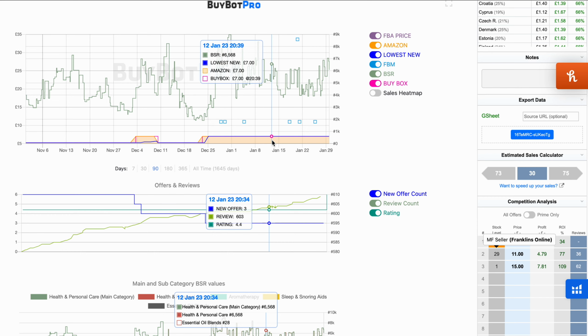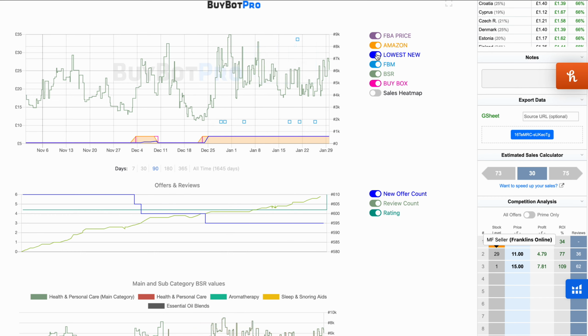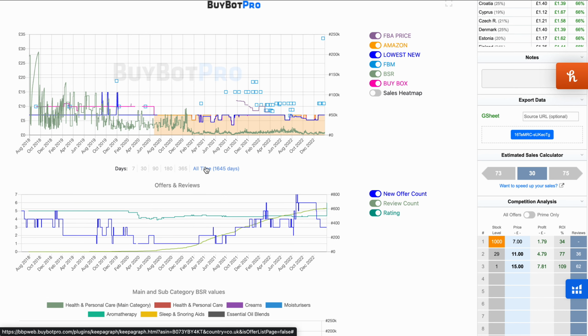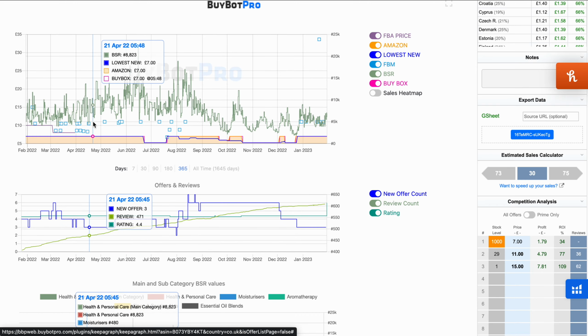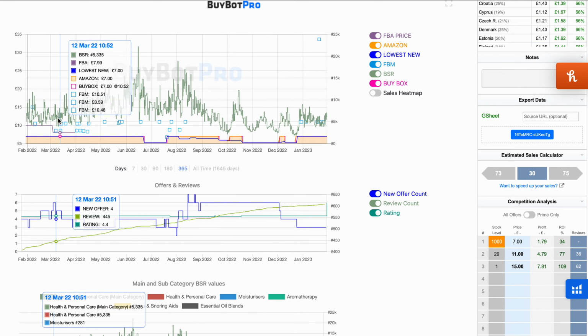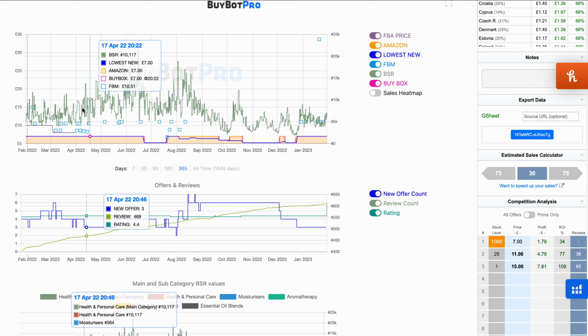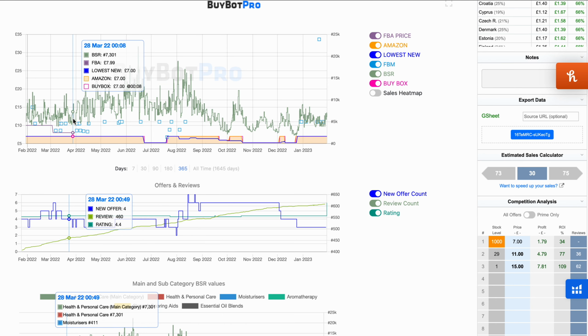Looking over at the graph here, we've got all the toggles on the right here, which we can turn on or off with BSR lines, etc. You can actually look back 90 days, 180 days, 365 days, or 1,645 days, all depending on how long the listing's been going for. And this gives us a really good, in-depth analysis of the whole life cycle of the product. Now, if Amazon wasn't on this, which they are, but if they weren't, then we would have to start doing more of an analysis. Obviously, we wouldn't be buying this deal because Amazon's on it and they don't share the buy box, so there's nothing really good about this deal, to be honest.